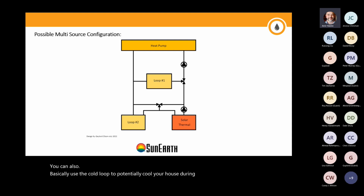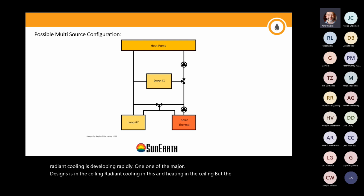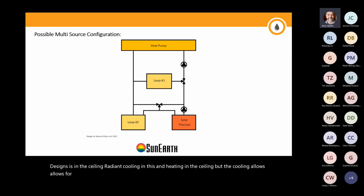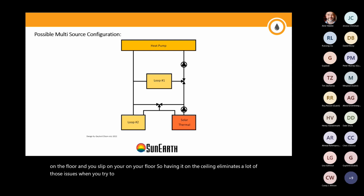Right. Yeah, a lot of cooling. Radiant cooling is developing rapidly. One of the major designs is in the ceiling, radiant cooling and heating in the ceiling. The cooling allows for a minimization of dew forming. If you had it on the floor and you're cooling the floor, you could get a wet floor if you reach the dew point. The moisture would come out on the floor and you could slip. So having it on the ceiling eliminates a lot of those issues when you try to cool with liquid.